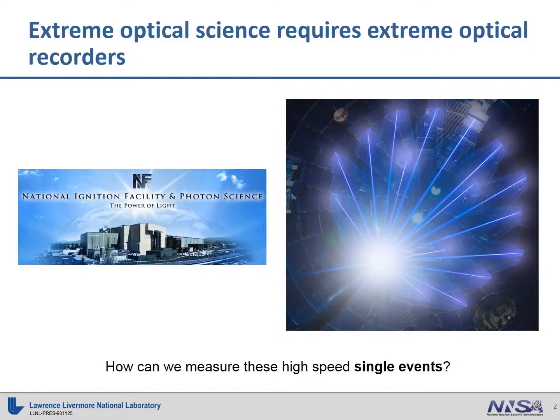So here at Lawrence Livermore National Laboratory, we have the National Ignition Facility, where we focus a large number of lasers down to a single spot, that is to a single target, and that target explodes with science, and it's our job to figure out both what went into and what came out of that target.